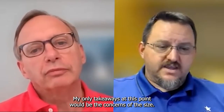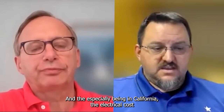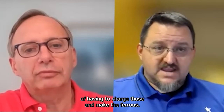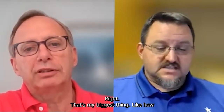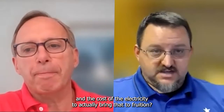My only takeaways at this point would be the concerns of the size. Can you get it scaled up? Right. And then especially being in California, the electrical cost of having to charge those and make the ferrous from that is my biggest concern. How can you get the metal and then the electricity, and the cost of the electricity, to actually bring that to fruition?